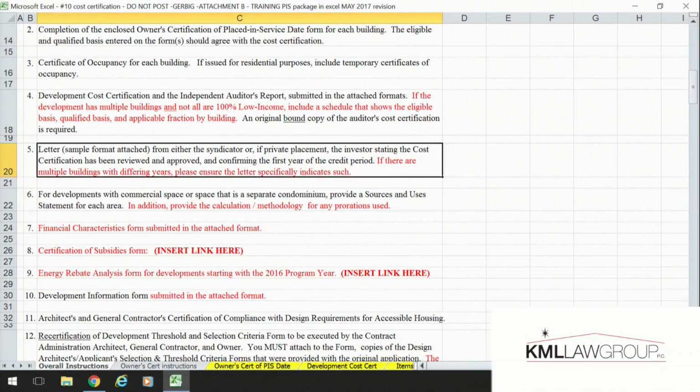Next on the list would be the letter from your equity investor, syndicator, whatever, stating that they've reviewed your cost certification, that they agree with your cost certification as it was approved, and it confirms the first year of your credit period. And sometimes you have more than 1 year of the credit period.